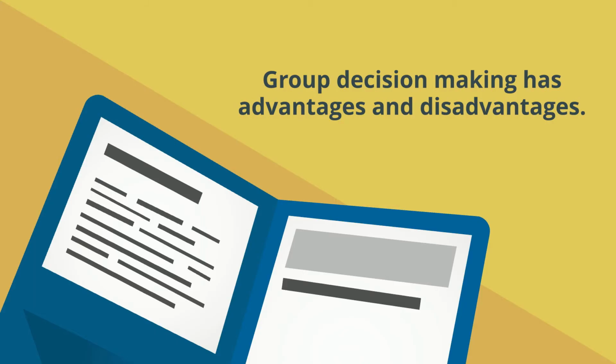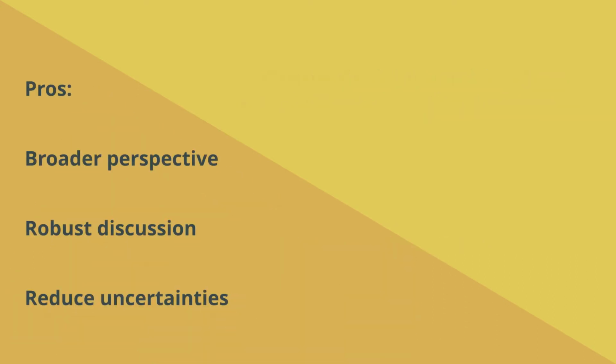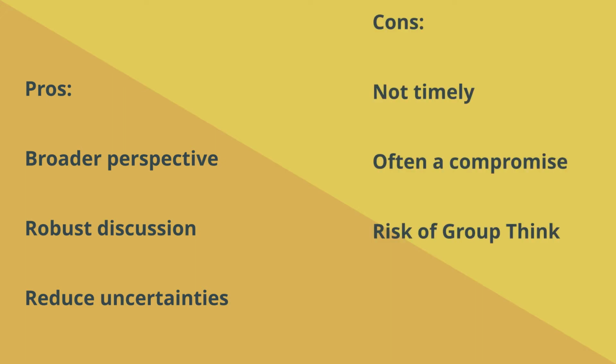Group decision making has clear advantages and disadvantages when compared to individual decision making. The pros are, groups provide a broader perspective and provide for robust discussion to help answer questions and reduce uncertainties. The cons are, group decision making is often not timely. A group decision is often a compromise and not necessarily the best possible decision given the available resources.